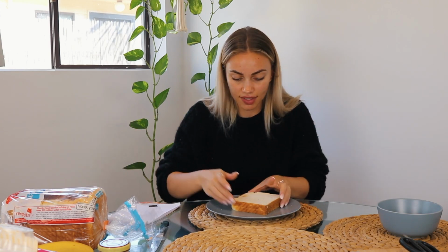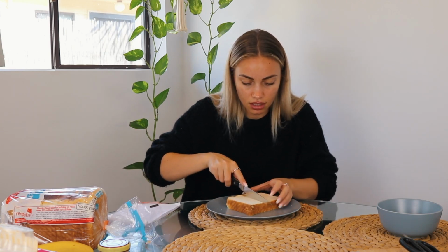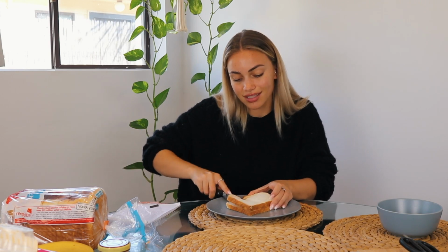I've never had this combo before, but just reading it out loud, I can understand why this would be nice. So I'm kind of excited to try this one. All right, so I'm just gonna do like a half portion because otherwise I'm gonna be so full by the end of this video. So I'm just gonna cut this in half and use the rest for another sandwich that I'll be making later on in this video.